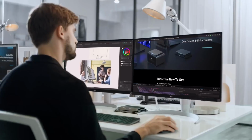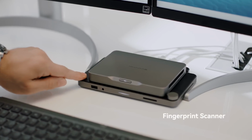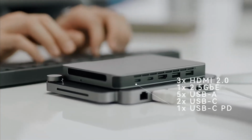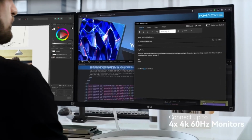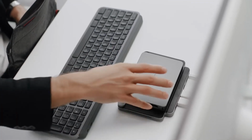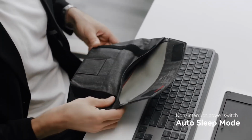The Cotus Mind offers 3 distinct modes to cater to your needs. Opt for Mind-Only mode for extreme portability, switch to Mind Dock mode for multitasking prowess, or choose Mind Graphics to unleash your creativity in design and gaming. With a 5.55 watt-hour standby battery, enjoy up to 25 hours of sleep mode, ensuring you're ready whenever inspiration strikes.